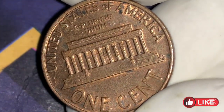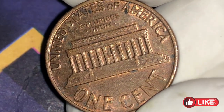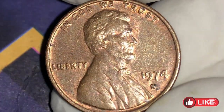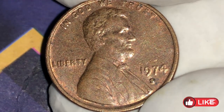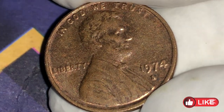So how can you tell if your 1974 penny is worth big money? First, check for that tiny S mint mark under the date. Then, grab a magnifying glass and study Lincoln's portrait for doubling. If your coin feels unusually light, it might even be one of those ultra-rare aluminum prototypes. And if you think you've hit the jackpot, don't clean it, don't scratch it, get it professionally graded immediately.